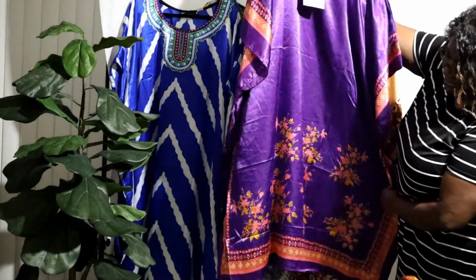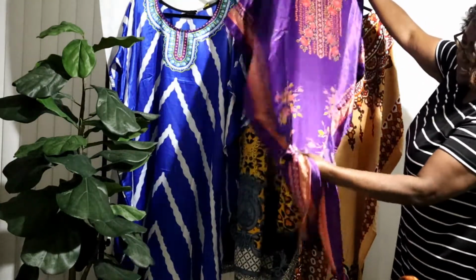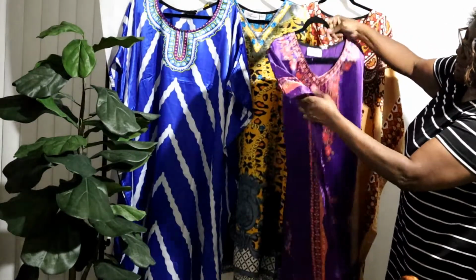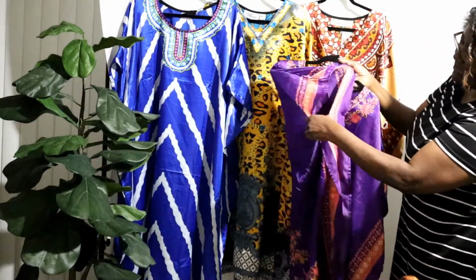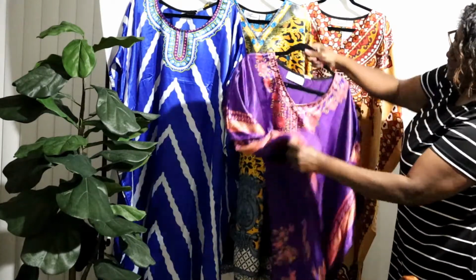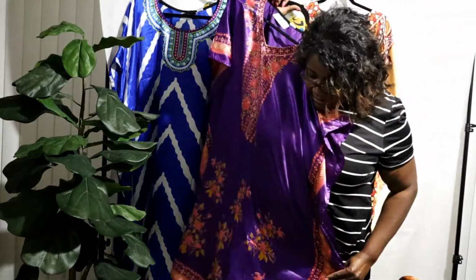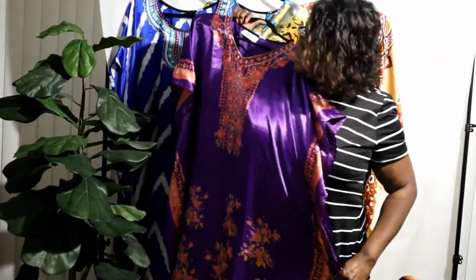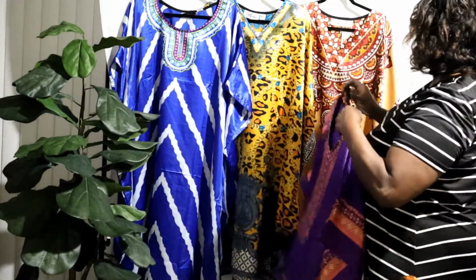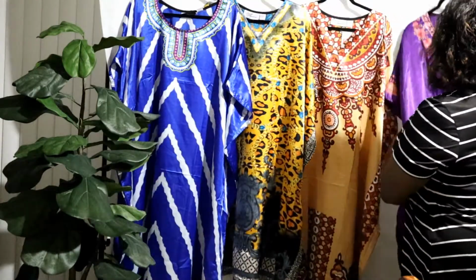This purple one, isn't that so pretty? And the material, y'all, is thick. It's polyester, but it's thick. I bought these before, and when you wash them, they start tearing on the side, but this is double stitched because it's really, really secure. But it's short. It hits a little below the knees. So I got that in purple. Love it, love it. Purple is my favorite color.